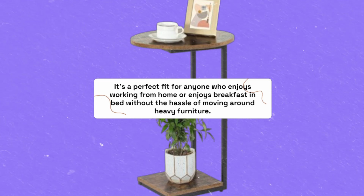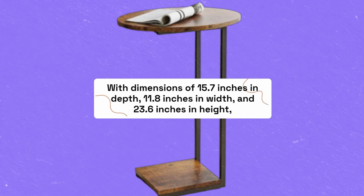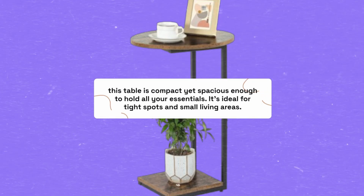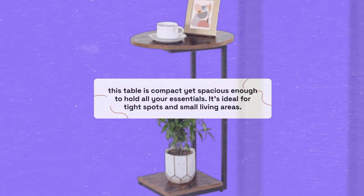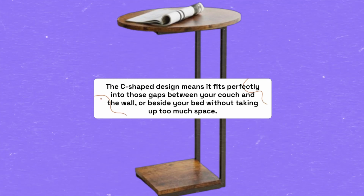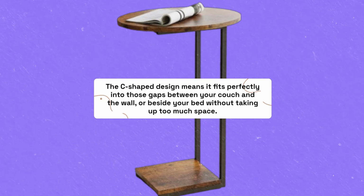moving around heavy furniture. With dimensions of 15.7 inches in depth, 11.8 inches in width, and 23.6 inches in height, this table is compact yet spacious enough to hold all your essentials. It's ideal for tight spots and small living areas. The C-shaped design means it fits perfectly into those gaps between your couch and the wall, or beside your bed without taking up too much space.